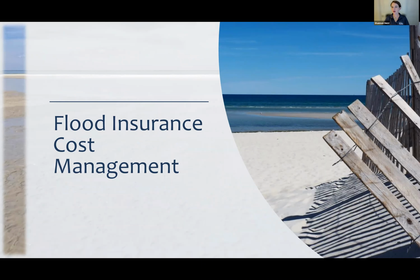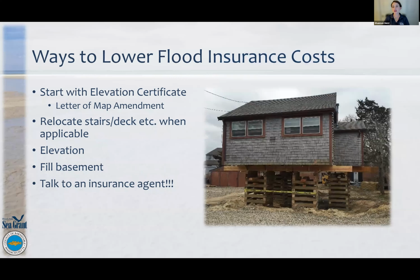Okay, moving on from flood insurance coverage and costs, and looking at cost management, because flood insurance can be very expensive. As I mentioned, the average cost on the Cape is $2,500 if you're in a floodplain, and $3,200 if you're in the floodplain in Brewster, based on the average cost of policies of folks who have flood insurance now. So, ways to lower flood insurance costs. I always recommend that folks start with an elevation certificate.